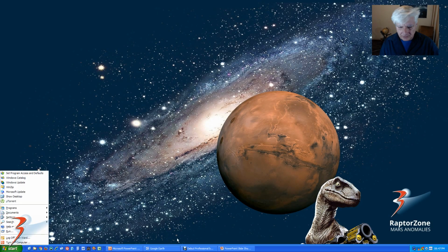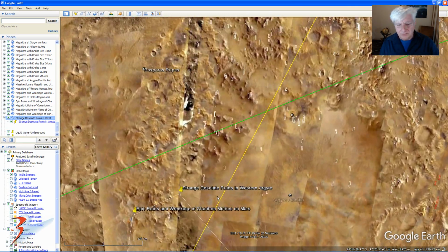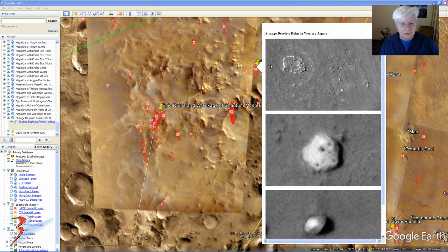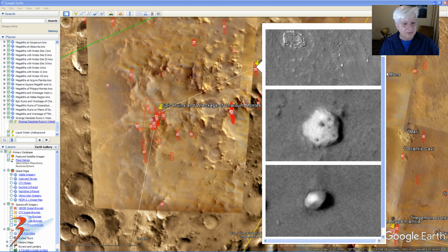Now let's hop over to Google Earth Mars. And that's the Northern Hemisphere as always. So we're going down to the Southern Hemisphere again, to Argyre. And those anomalies I showed you are located in that area. Really flat, smooth area there. A couple of little hills around. These are just some of the artifacts I showed you.